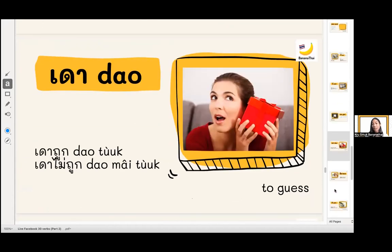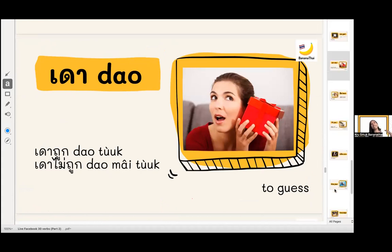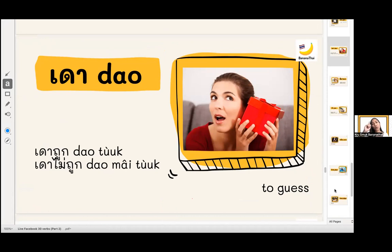This word is also an important word. The word dao. Dao is like thinking, I don't know, but trying to think about what it is. Dao means to guess. If you want to say guess, just guess. If you want to say guess it, dao see, dao noi.